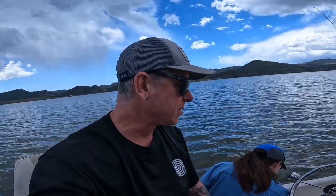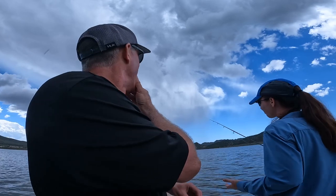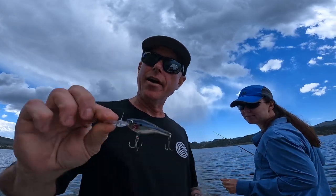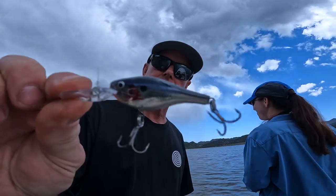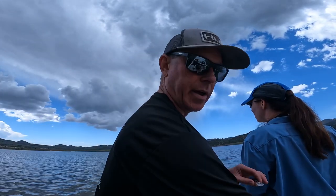It's funny, we don't get any bites until we start eating. Yeah. Then we get hits. How many hits did you get? Three. Starting to rain. Fishing's about to get great. All right, I'm going to switch again to this Rapala shad wrap, and hopefully I can get a bite.